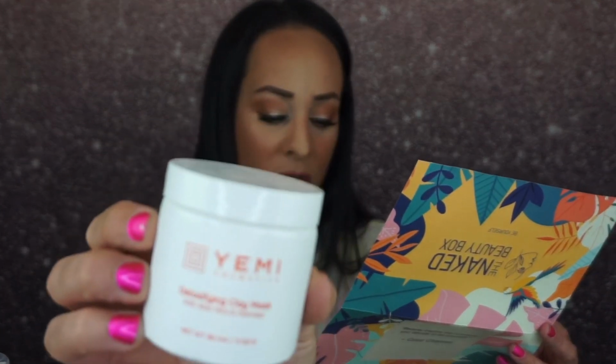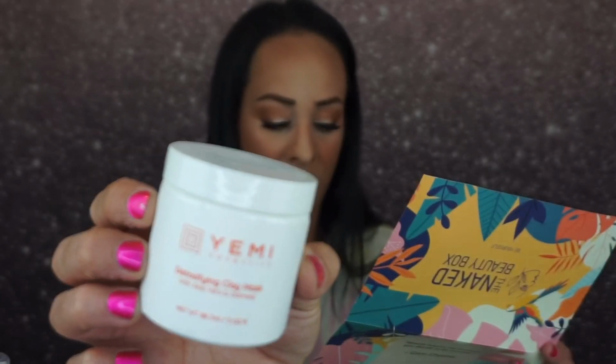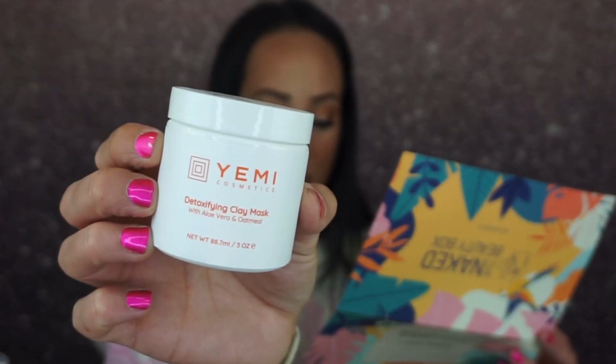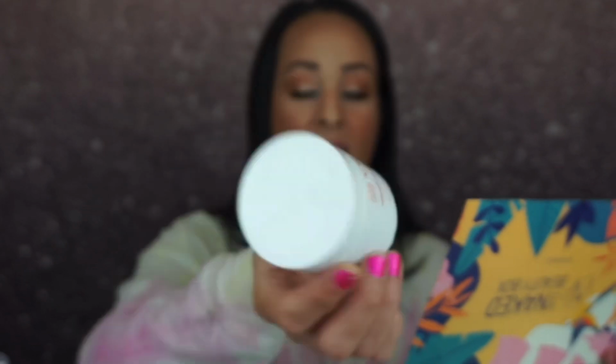This is with aloe vera and oatmeal. This product comes as a powdered form detoxifying blend of clays and beneficial powders that help exfoliate dead skin cells, tighten pores, and detoxify the skin. Ideal for all skin types. So we have a powder mask, which I am fine with.